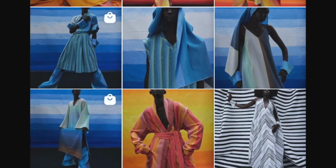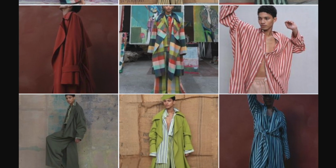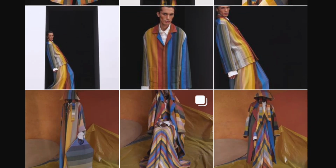They work exclusively with fabrics hand-woven by in-house artisans and take inspiration from the traditional Moroccan aesthetic and combine it with contemporary urban style. Because of the exquisite craftsmanship of these gorgeous pieces, they are a bit pricey. So I have this on my wish list for the next big occasion that I can splurge on so that I can justify it. I'll keep you posted.